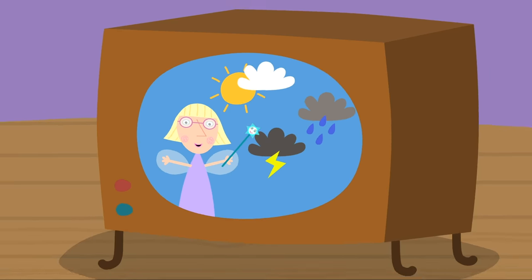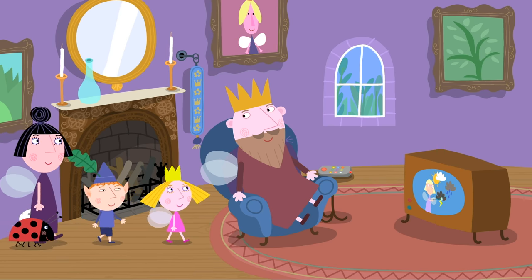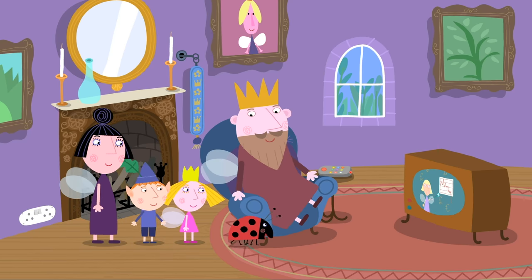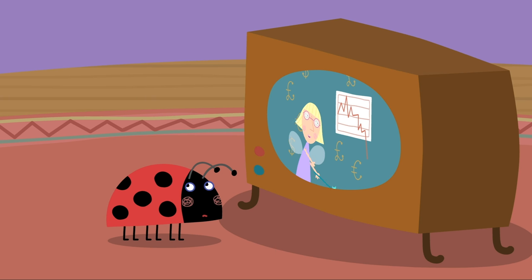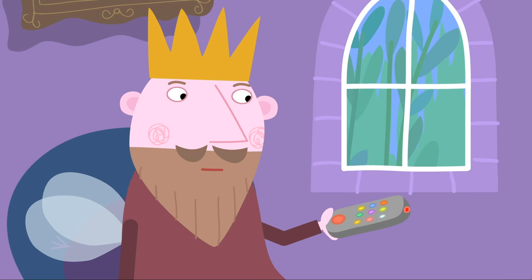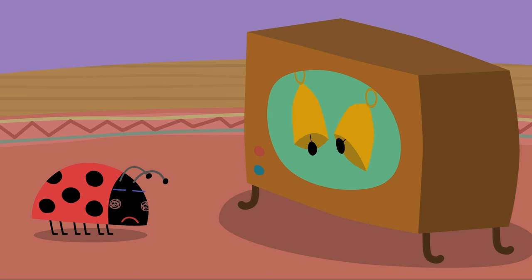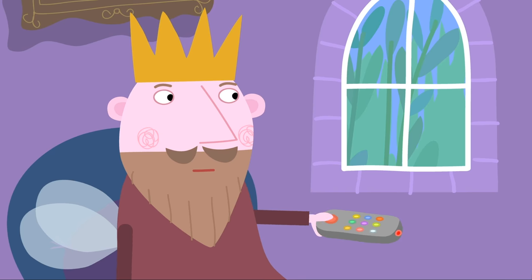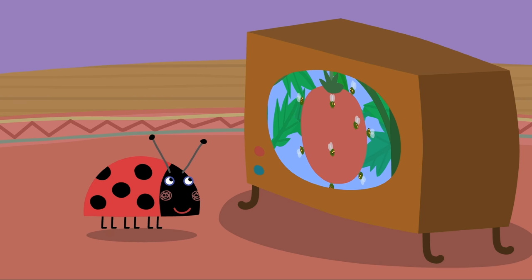And the weather in the Little Kingdom today will be bright and sunny everywhere. Look, King Thistle! Gaston's getting better! Splendid! And the Pixie Pound has seen a drop to the dollar. Gaston says that this TV programme is a bit boring. How about this one? And this programme's too noisy. Aw, this programme is just right.